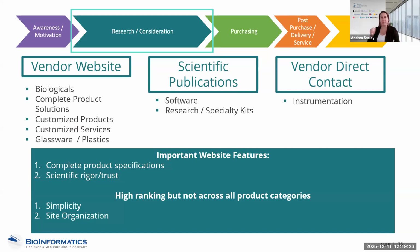This is different, however, for software and research specialty kits. These two categories, the first stop for people in their research is scientific publications. And finally, for instrumentation, their first stop is a vendor direct contact. They're going to call the vendor directly if they have a question, or if they're starting to want to understand their options when it comes to instrumentation.